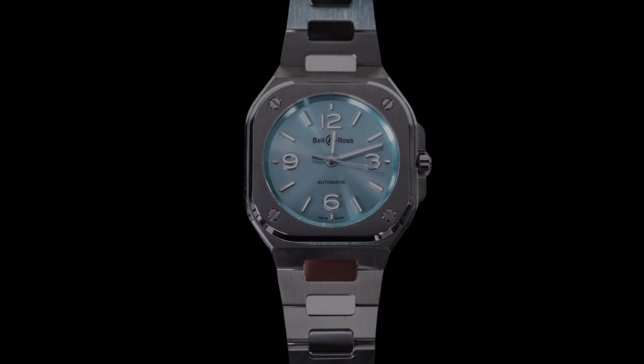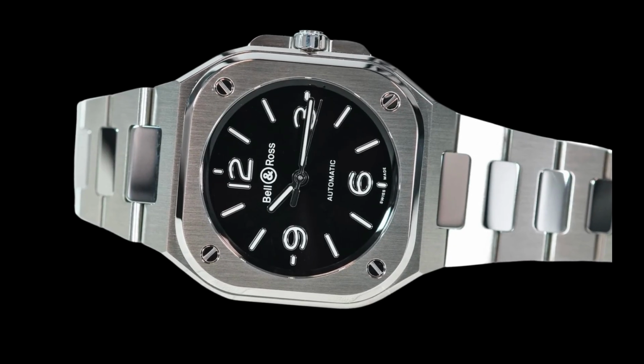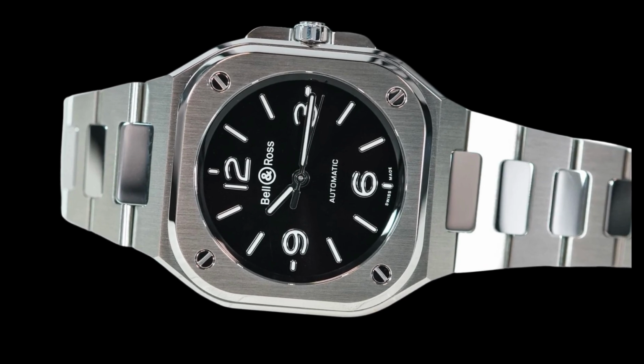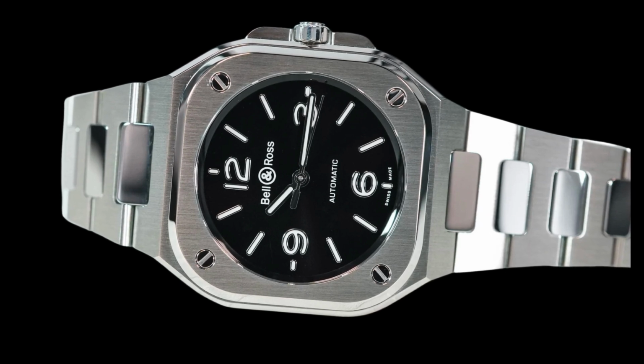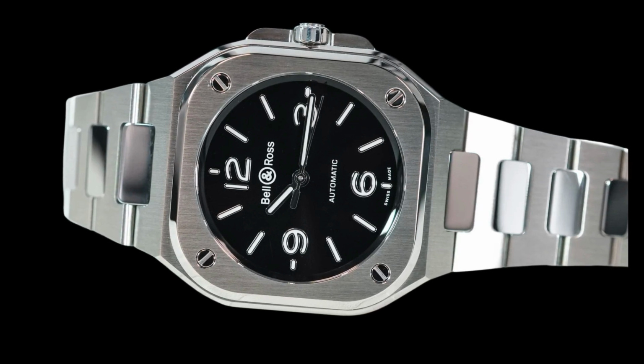That makes perfect sense. But here's something key. They're saying it wasn't just a shrink job. The info we have mentions a thorough redesign, not just scaling down the 40 millimeter. Okay, so that's interesting. A thorough redesign. What do you think that actually involved? Beyond just the dimensions, what had to change to make it work at 36mm, but still feel like a BR-05?